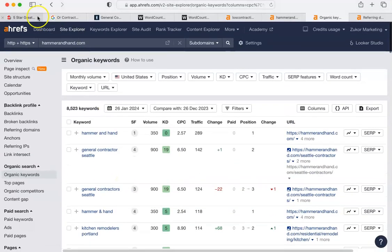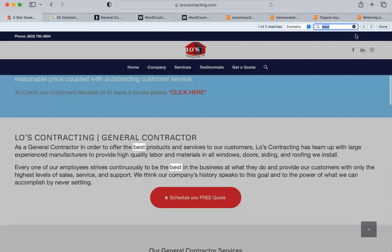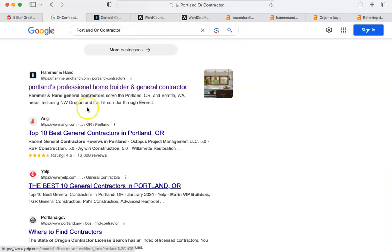Here's the other thing that I'd love to see if you have. I want to see if you have the word best contractor. Let me see here. Find the word the best, one of two. You have best products and best in the business. It would be great if you had best contractor in there, because when somebody types the best contractor in Portland, you would have that exact phrase. You know what I'm saying? So that would help you in your Google placement.